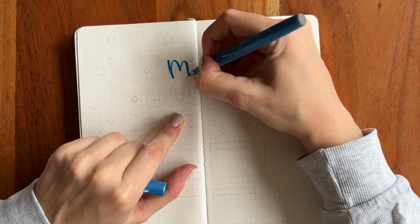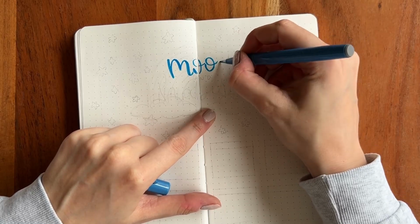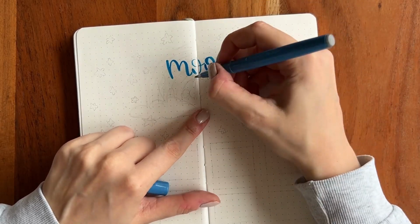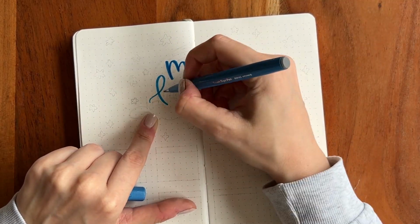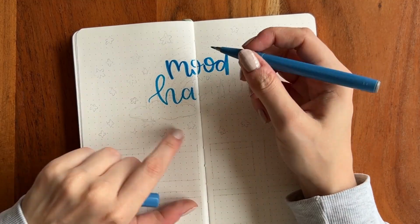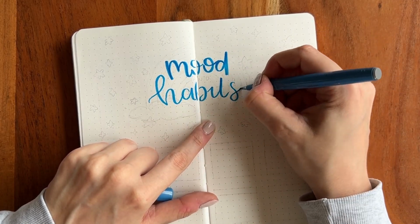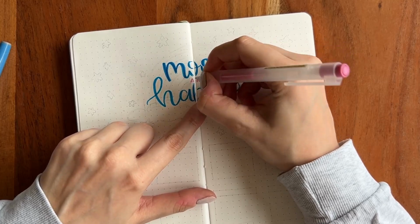Next up are my mood and habit trackers. At first I've been thinking of doing graphs again, but it seems that I tend to abandon graph trackers very early on in the month. So I went for a mood tracker of little star doodles, and I'm going to color one star each day in a color depending on my mood.